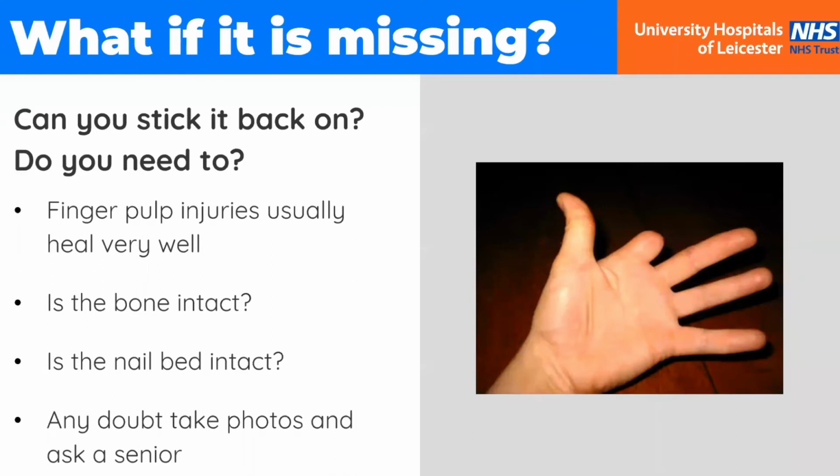Okay, so what if it is missing? Like I said, that's usually fairly obvious. Can you stick it back on, and do you need to? So those are the two things: is it possible, and is it worth it? If it's just the pulp of the distal phalanx, usually those heal very well, particularly in young children. When you've got a tiny little finger with an injury where they've lost a lot of tissue, or it looks like they have, then you think that probably will heal quite well. It might take time, and you need to counsel the parents, but it usually will heal very well.